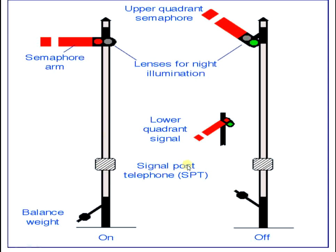Next, the signal post telephone, that is SPT. Next, the lower quadrant signal. The lenses are for night illumination. This helps at night time or in night mode. This type of signal is known as stop, and this is go ahead.